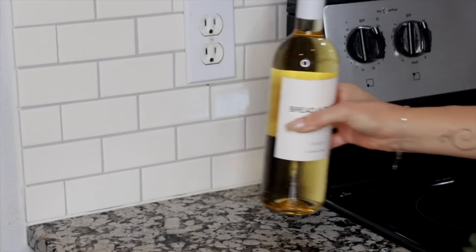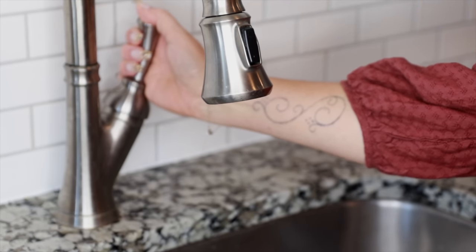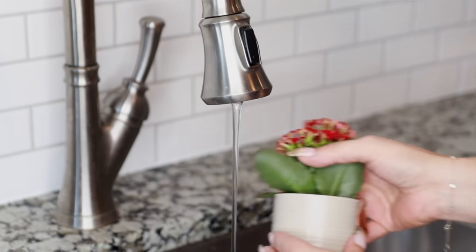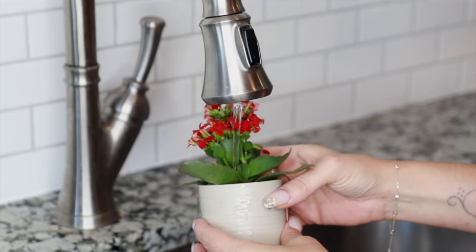And in addition to fall decor, I also bought beverages for them that are autumn themed. I truly believe the kitchen is the heart of the home, a place of nourishment, a place of kinship, and a place of warmth and bringing us all together.